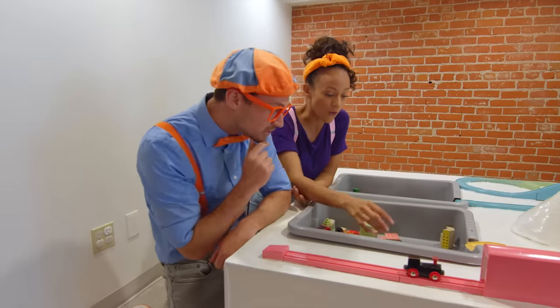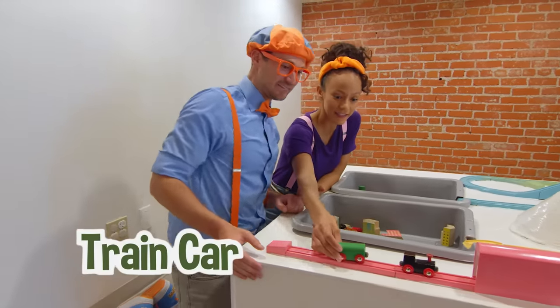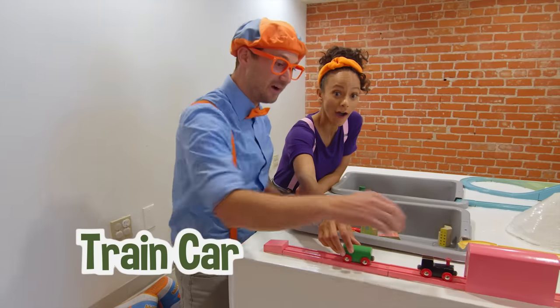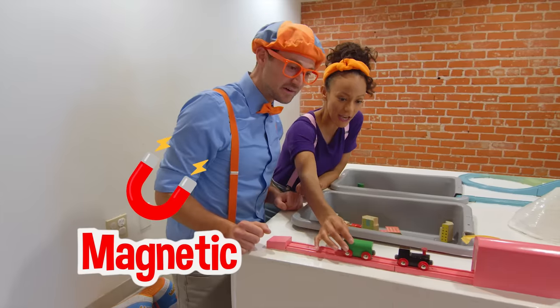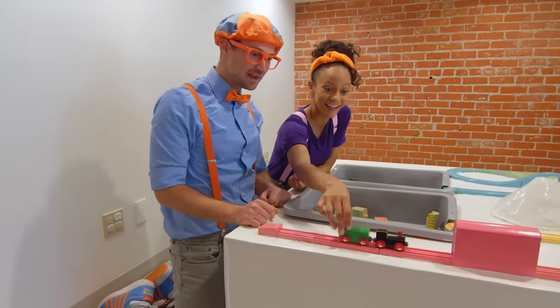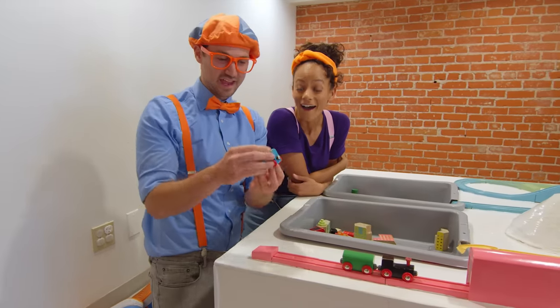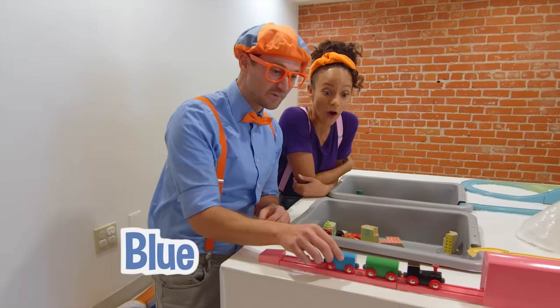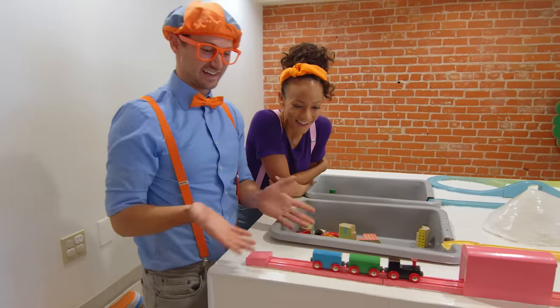Hmm. What about this green one could go next? Oh, yeah. Whoa. Whoa. Did you see that? Yeah, it's magnetic. That side made it go away, and that one makes it stick together. Oh, yeah, you're right, Meekah. Ooh, maybe we can add another one then. Ooh, blue. Whoa, there it goes.